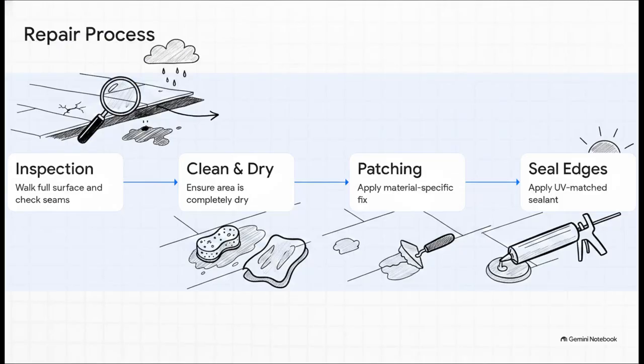You absolutely need to know the exact procedure a legitimate professional follows to make sure your repair actually lasts. Consider this your insider's blueprint. Step 1 is a complete inspection. And here's another myth for you. Leaks rarely start directly above the actual stain on your ceiling. Water's sneaky. It travels sideways under the roof membrane for a while before it finally drips down. That's why a good pro checks the entire surface.